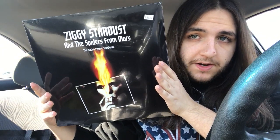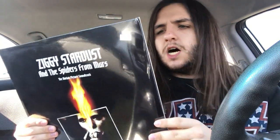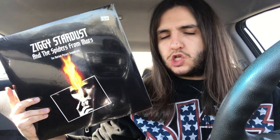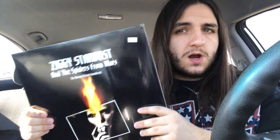Ziggy Stardust, Spiders from Mars, David Bowie. This is the soundtrack to the film, which chronicles the show that Bowie and the Spiders did at the Hammersmith Odeon from '73, which was like the last Ziggy gig. Two LP set, a very good set list, a lot of heavy emphasis on the Ziggy Stardust album and Aladdin Sane, and then you also get some other oldies such as Space Oddity, of course, Width of a Circle. That's a really good version on here.